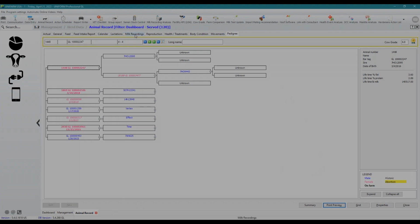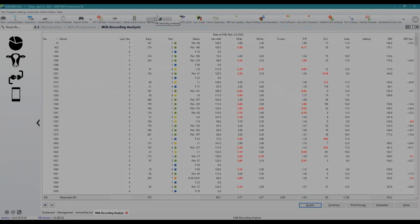Another thing that's important, especially in the US, we do a lot of milk testing. As I mentioned, official milk recording data can be put in here. It's a simple entry with a milk test update. We'll basically download your file onto the computer and then click a couple buttons to import your data. It presents itself in a milk recording analysis, which is a really nice tool. You can customize your targets here to alert you at a glance for low fat percentage or high somatic cell count, whatever it might be that you're interested in. And then we can quickly scan and see who's above or below the thresholds that we set up.